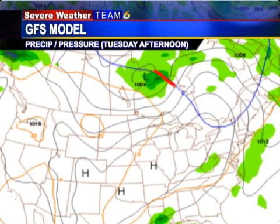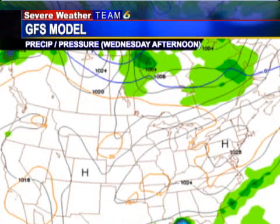Also, you notice that blue line, that's the 0 degree line at 3,000 feet up in parts of northern New York State by Tuesday afternoon. So we're getting closer to that time of year where the colder air begins to push into the area, but not quite yet. We still have some warm temperatures to talk about.